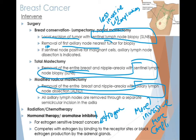So again, like we block testosterone in prostate cancer, we're going to block estrogen in breast cancer. If the breast cancer is sensitive to estrogen, they will do a test on it to see if it's an estrogen receptive cancer. If it is, we want to block estrogens. So they have estrogen blockers, or the aromatase inhibitors, which will block estrogens from binding to the receptor site. They basically work the same way. They prevent the cancer from feeding off of estrogen, just like we prevent testosterone for prostate cancer.